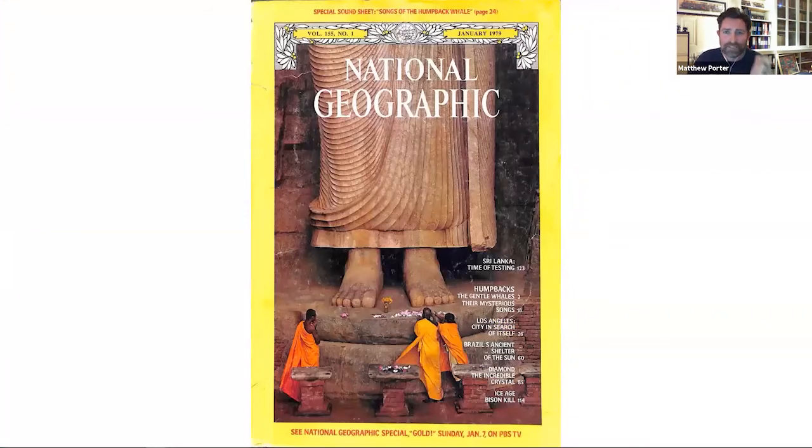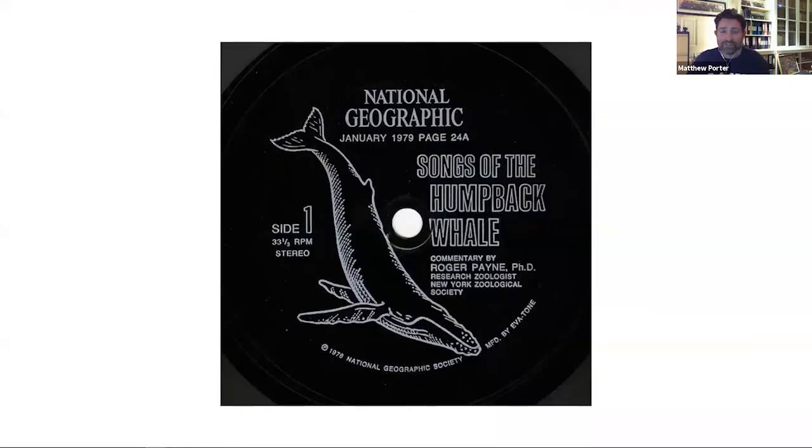So this particular copy, January 1979, I don't know how I got it, I don't know why it appeared in my house, but this is the one that got me really reading the National Geographic. If you have a look at the list of contents on the right-hand side, you'll note no mention of the Titanic whatsoever, but you'll see humpbacks, the gentle whales, their mysterious songs. That kept me reading the National Geographic. And why? Because inside the National Geographic, inserted, stitched in, was this: Songs of the Humpback Whale.